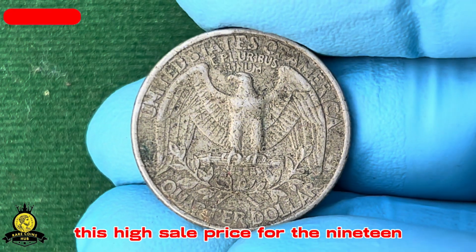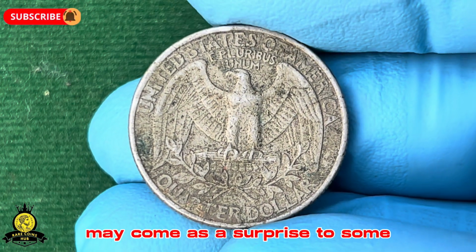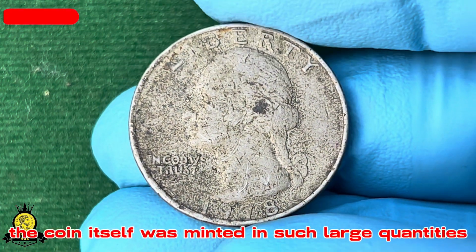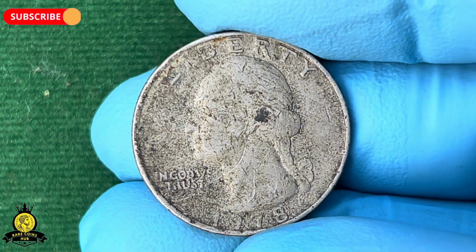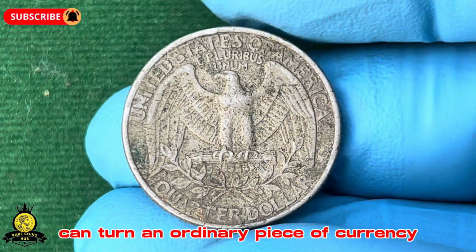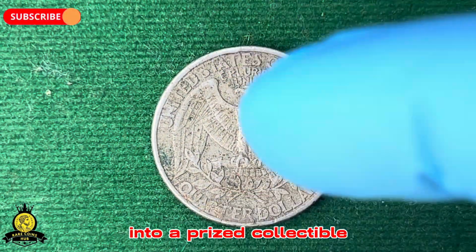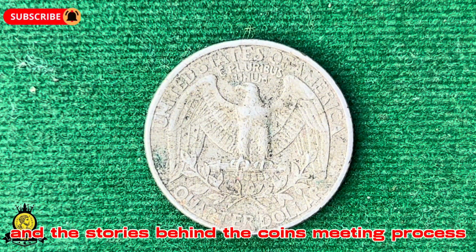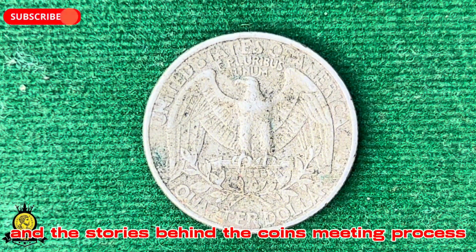This high sale price for the 1978 quarter may come as a surprise to some, especially given that the coin itself was minted in such large quantities. But it's a powerful reminder of how coin collecting can turn an ordinary piece of currency into a prized collectible, with its value determined by rarity, condition, and the stories behind the coin's minting process.